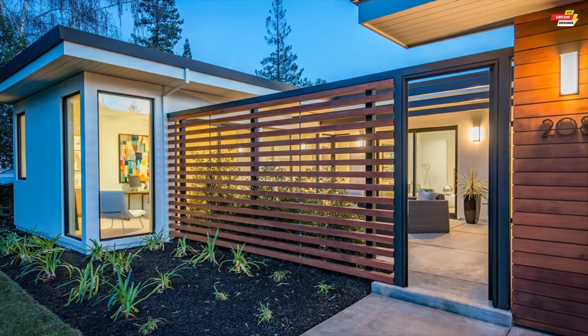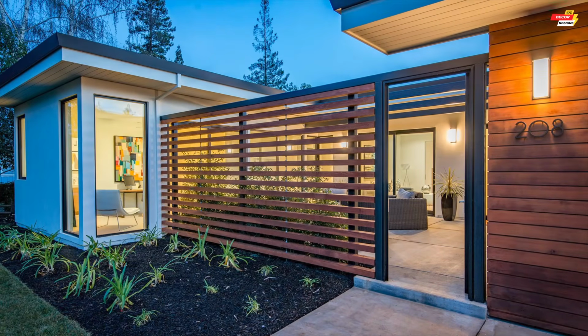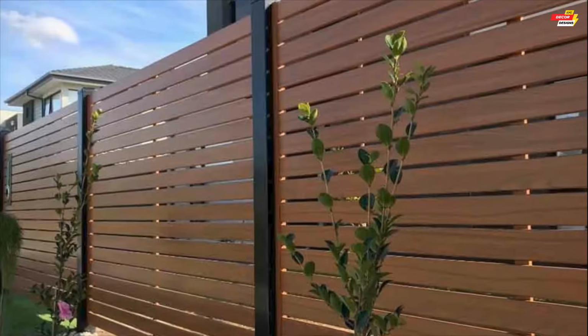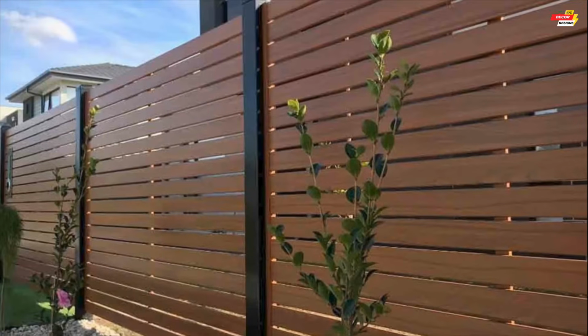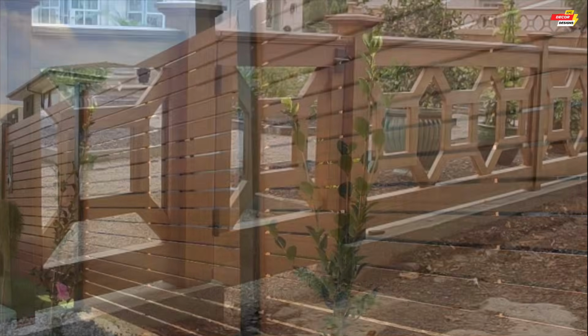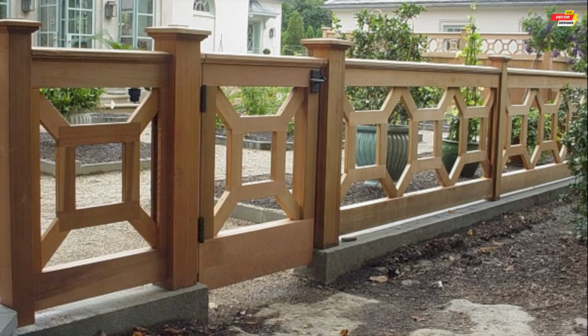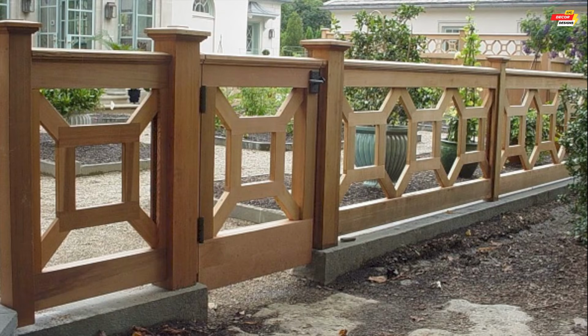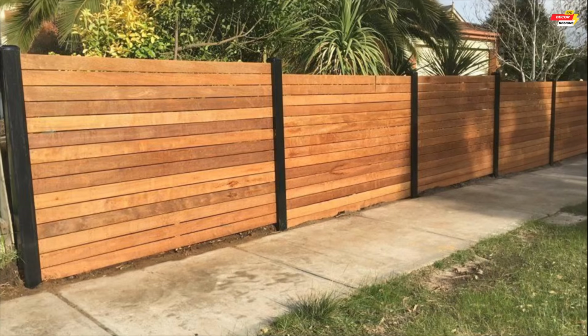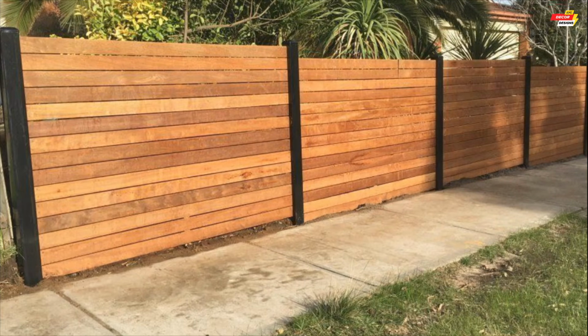Furthermore, a modern fence offers a defined edge and visual grounding to your landscape design. It can hide less attractive features, provide a perfect backdrop for minimalist planting beds, or simply delineate public and private space clearly. Finally, modern fences, often made from durable, low-maintenance materials like composite wood or powder-coated aluminum, offer longevity and durability, meaning less time spent on upkeep and more time enjoying your beautiful, secure outdoor space.